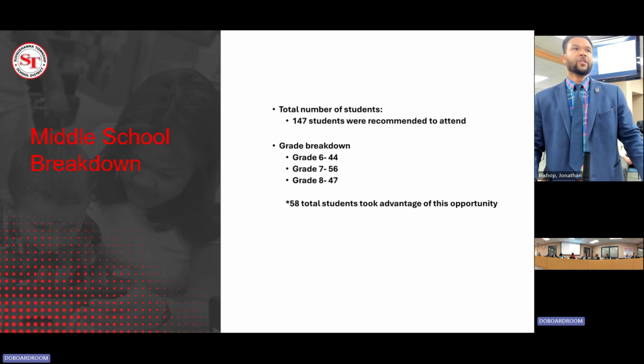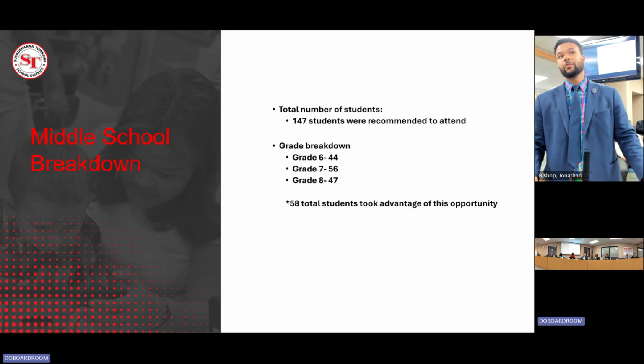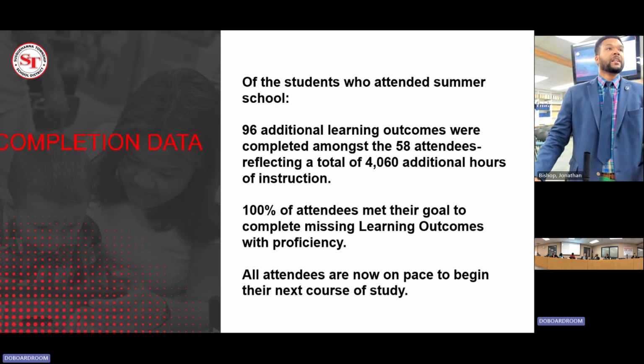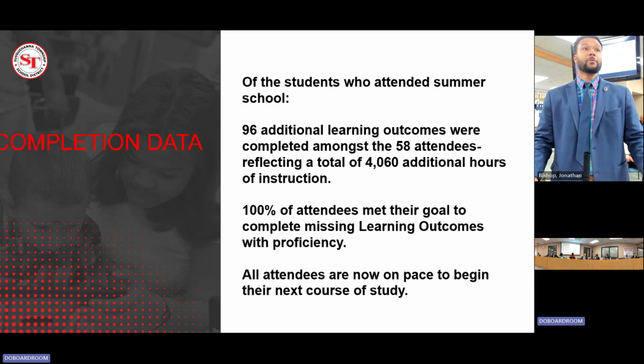So about 147 students were recommended to attend. We have the grade breakdown there for you to see. Majority seventh grade, but pretty even split there. But out of the 147, 58 total students took advantage of the opportunity, which is kind of typical amongst our K to eight. So 96 additional learning outcomes were completed amongst the 58 attendees.